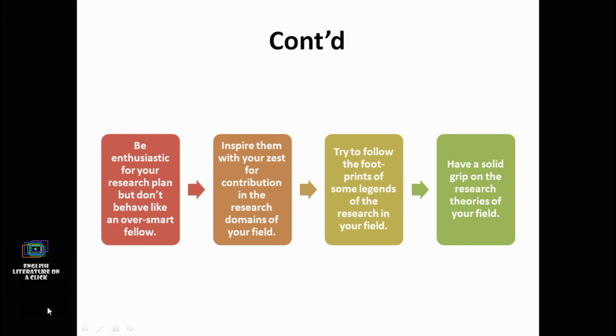Be enthusiastic for your research plan, but do not behave like an over-smart fellow. Inspire them, means the panelists, the interview panelists, inspire them with your zest for contribution in the research domains of your field. But do not try to consider yourself that I am the best. Do not behave like an overconfident or with blind confidence. So this will ruin your reputation as a competent or deserving student for the admission in PhD programs. So inspire them with your zest for contribution in the research domains of your field, but do not behave like an over-smart fellow.